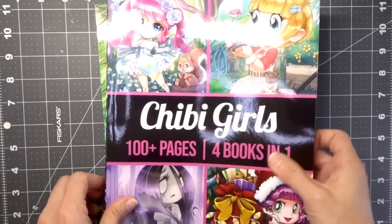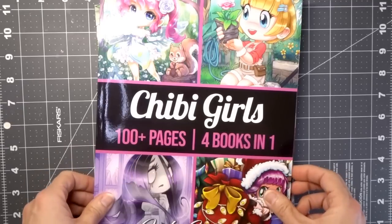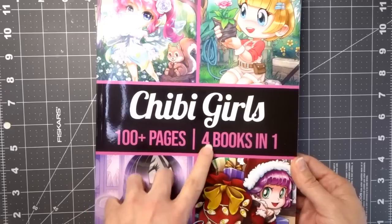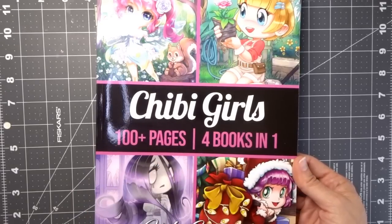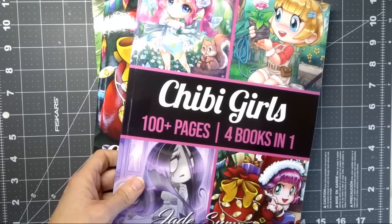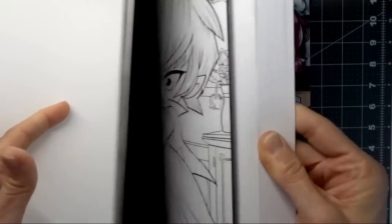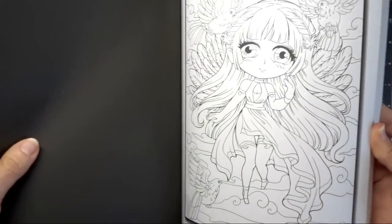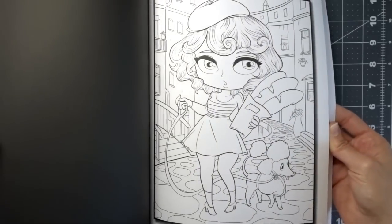This one is a new release by Jade Summer, and this one is the Chippy Girls. It's got 100+ pages in it. I did not do a flip through on this one, but this is 4 books in one. So if you enjoy Chippy Girls and coloring these cute little people, then you will probably love this book. They took all of their Chippy Girl books and put them all into one book. So you're going to get over 100 images. So we'll just do a quick flip through of this one. I think most people have probably seen Jade Summer's Chippy Girls. They're actually very cute.